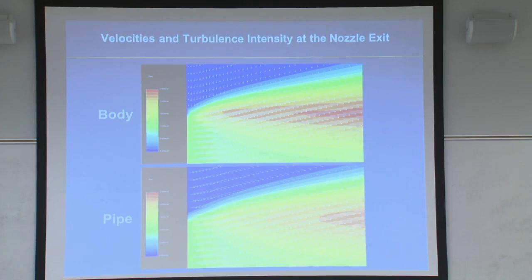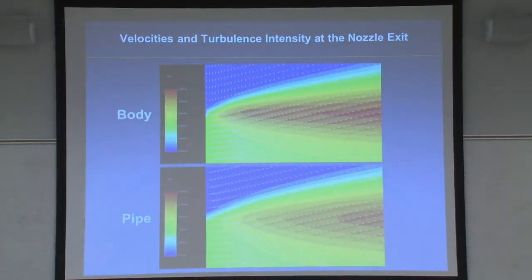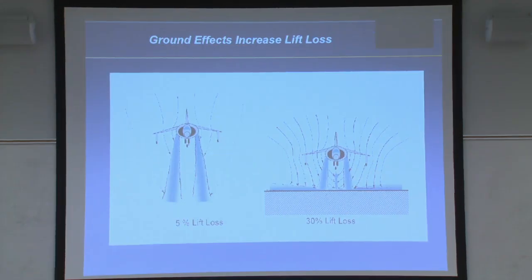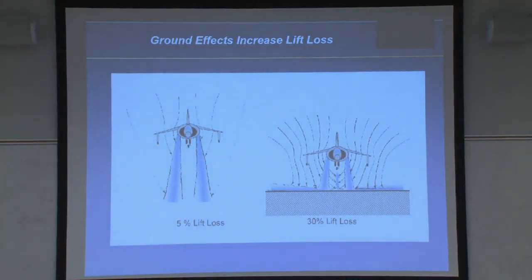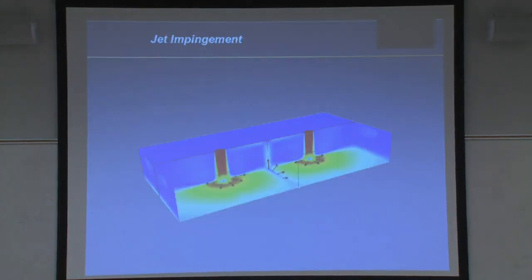If you're coming out of a flat plate, you're going to get a lot of suck down. If you've got a thin-walled pipe, no flat plate, you're not going to get much suck down. And that's what the CFD shows. So what about ground effects now? You're getting close to the ground and you've got a 30% potential lift loss. What does it look like?